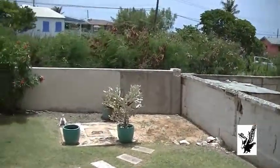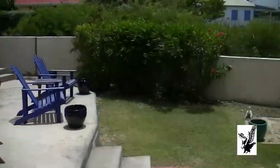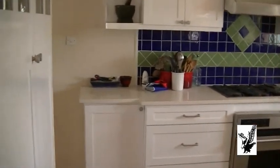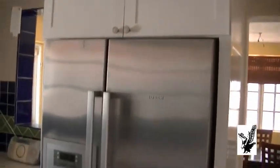And you have a view from the back. You have a direct opening into the kitchen from the dining room. Plenty of cupboard space and a built-in stove, an oven, a fridge.